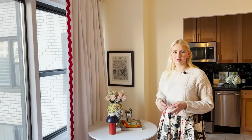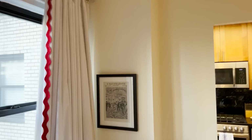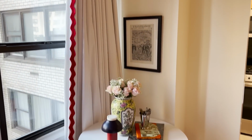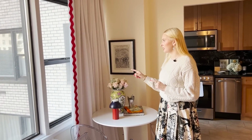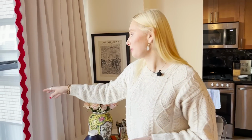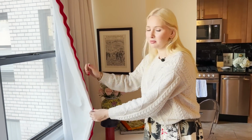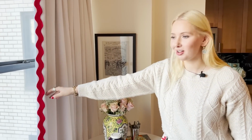When I moved in here, there was absolutely no drapery, blinds, nothing. So I found this rod, and as far as an inexpensive non-custom rod goes, I think this one does the trick nicely. And then I found these at Restoration Hardware actually, which, it's not ideal. I would love custom drapery, but not in the budget at the moment. And then to make them look a little bit more custom, I found this rickrack tape and just hot glued it on myself.